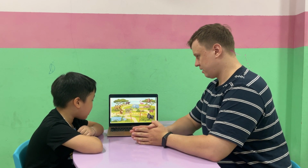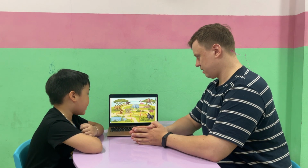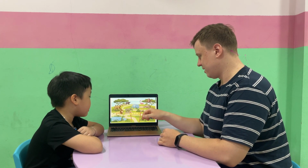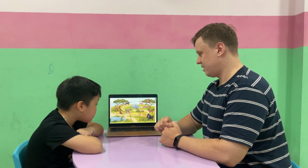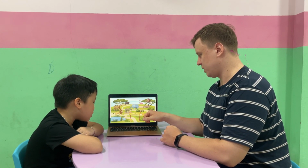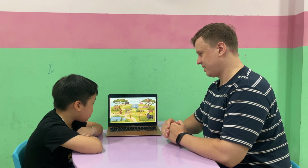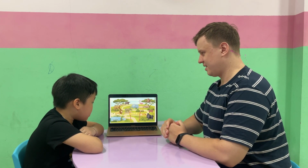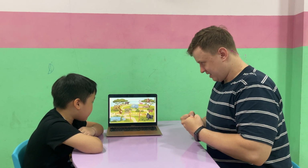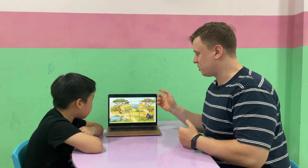Okay. It's a giraffe. It has a long neck. What's this? This is a gorilla. It's big and strong. Okay, what animals do you like?